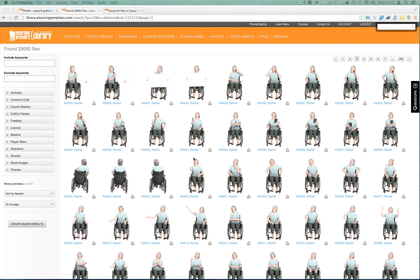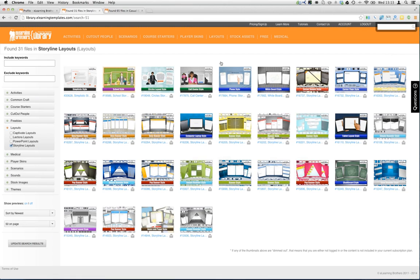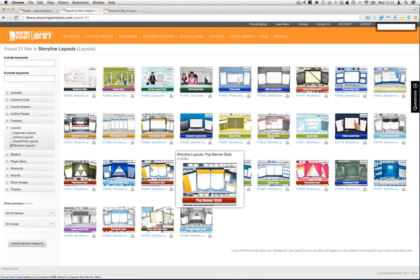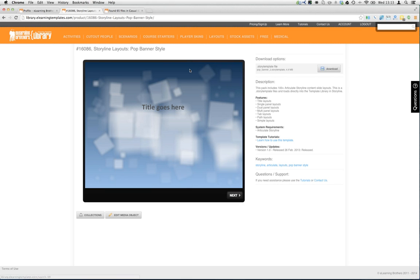So instead of opening up Storyline and looking at a blank white stage and thinking, what am I going to do with this? Maybe my strength is in developing Storyline but not in design, or maybe my strength is in design but not developing. That's no problem. Let's first choose a layout. Let's get rid of that huge blank screen, and I want my Storyline layouts. And for a pharmacy tech, let's do something a little bit wild and crazy. Pop banner style. Nothing says wild and crazy like pop banner style.